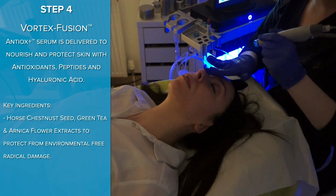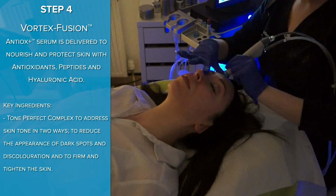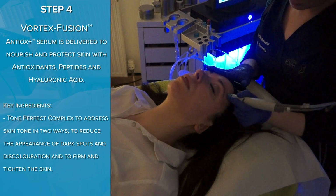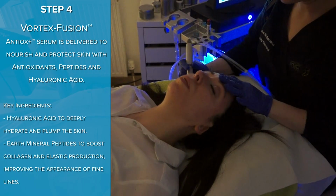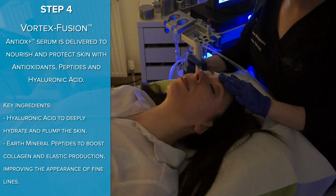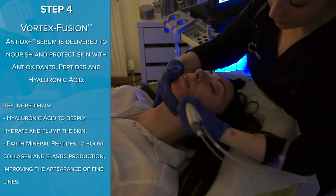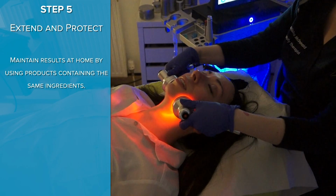You also have some hyaluronic acid, which is in a low molecular weight, and it's here to plump and deeply hydrate the skin. And you also have some earth mineral peptides, which are there to boost collagen and elastin production. And again, these all help to eliminate fine lines. As you know, you've got to maintain things like this when you are out with your treatments. So you can get this done, but if you then don't do anything to your skin to maintain the effects, you're not going to eliminate these fine lines completely. You've got to make sure that whatever routine you're doing at home is putting enough moisture into the skin to maintain the results. So step 5 in your Hydrafacial is extend and protect.